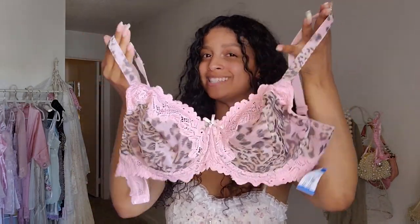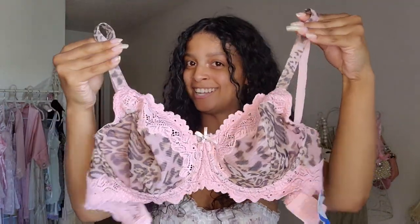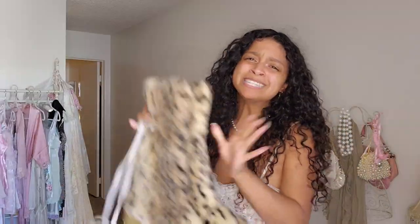The next thing that I got is this really cute bra. I got this one at Savers. Sometimes Savers can be on the pricier side. This was $9.99, but I went on a half off day, which is Monday, so I ended up only spending $5 for it, but I think it's just so adorable. I love anything that's pink and cheetah combined. It's like my world.